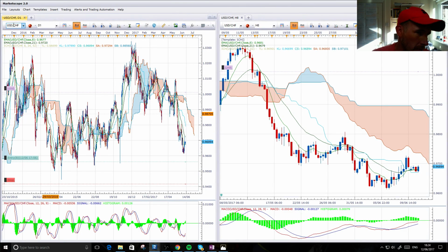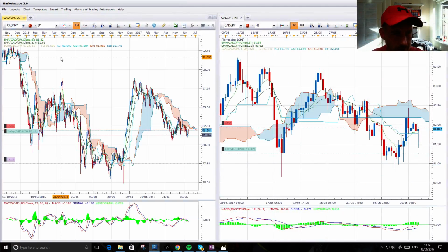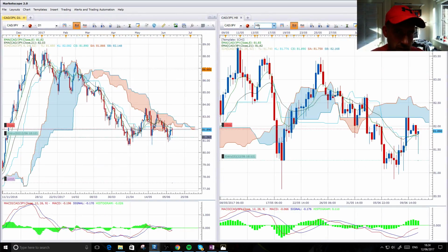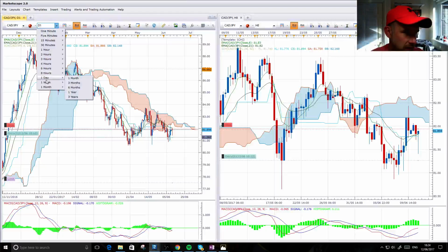And CAD JPY, what have we got here? CAD JPY, I think this one is a little bit different. We're in too far. This is actually a 2-hour trade. So let me switch this over here.